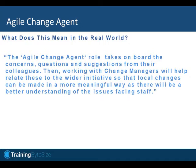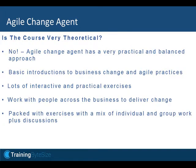So in your role as an Agile change agent, part of what you're going to be doing is taking on board the concerns, the questions raised, and suggestions from your colleagues in your work area. And then it's likely that you would be working with other change leaders and managers in your organization to help those people relate what's happening in your local area to the wider initiative. And that means that changes in the immediate workplace can be made in a more meaningful way, as there's going to be a better understanding of issues facing staff.